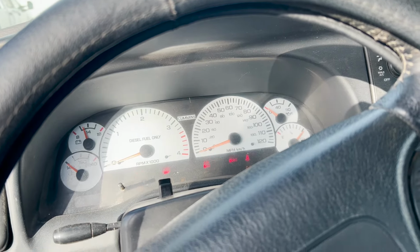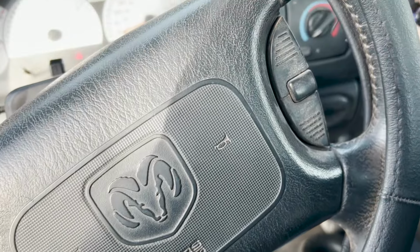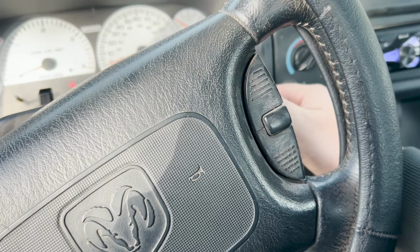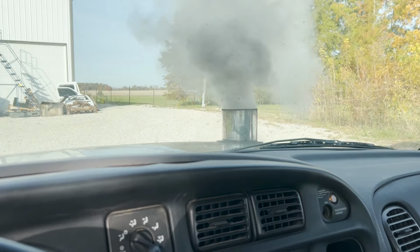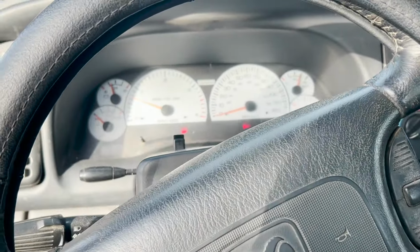Looks like we've got some voltage there. You always got to give it a little throttle. Fingers crossed, guys. Let's hope this thing starts. Sitting for 3 days, fired right up.